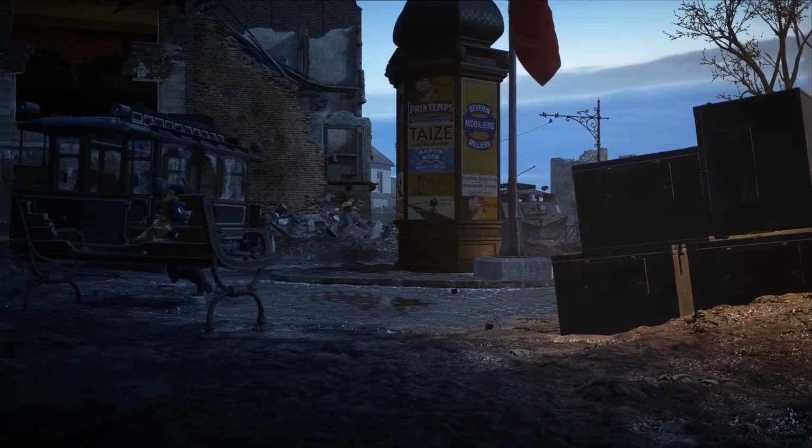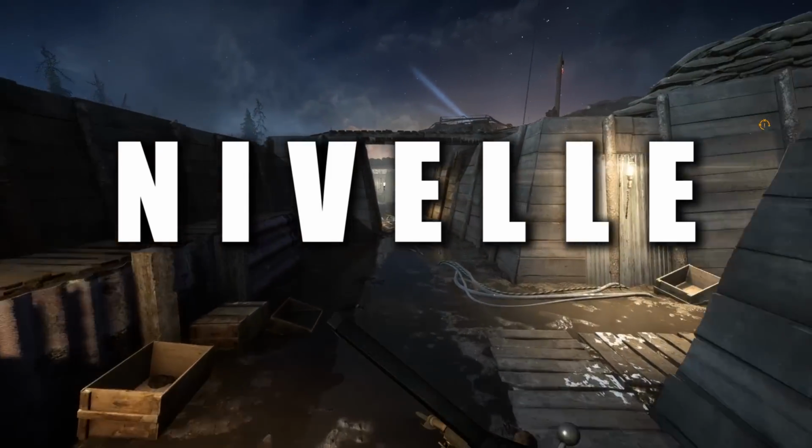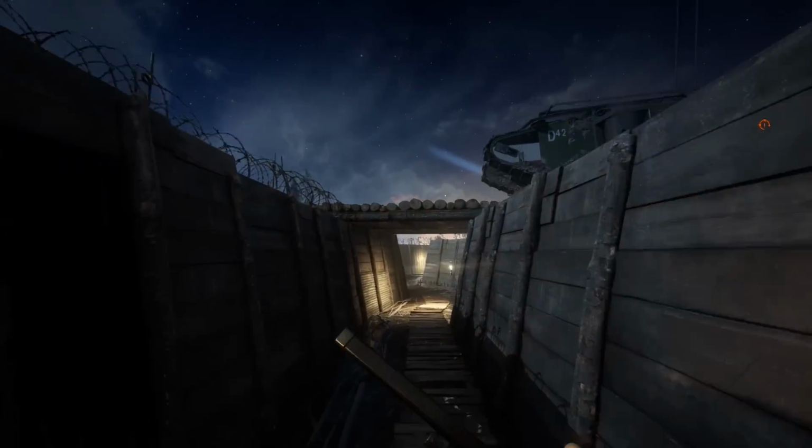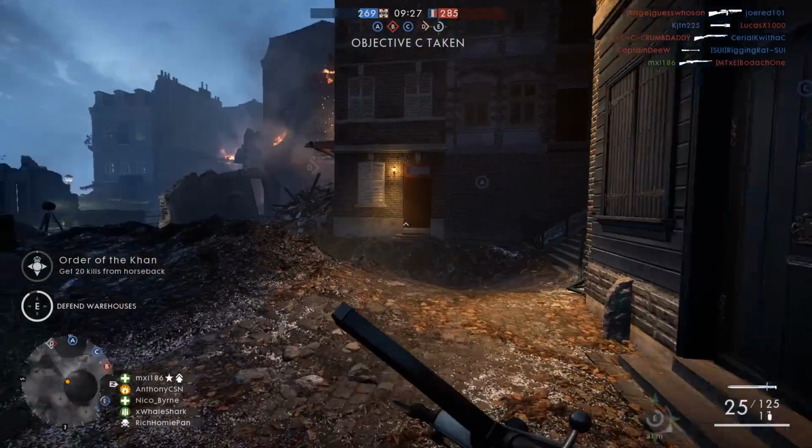Now let's finally touch on the whole night thing, and it might be telling that I haven't really had to bring it up until now. Night maps don't really add much in Battlefield 1. Nivelle has a small change to the normal gameplay because it's really dark. But on Prise, it's just an early morning and doesn't change much.